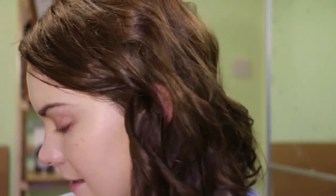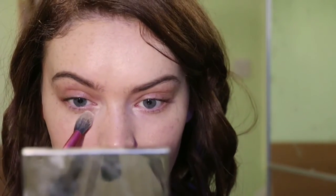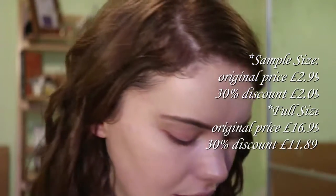So I did pick up a setting powder, just a sample size again. This is the finishing powder in translucent. They did have tinted ones, but I believe when I looked it was actually out of stock. So let's start with under my eyes. I'm going to press in, that's what I tend to do, it just prevents any movement underneath. That's definitely mattified really nicely and almost gives an airbrush finish under there. That's actually really, really nice.